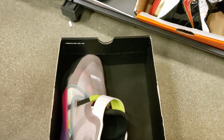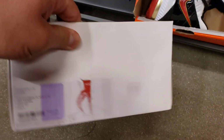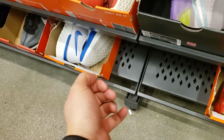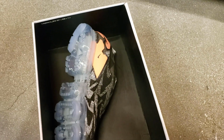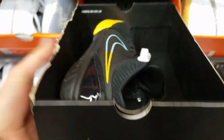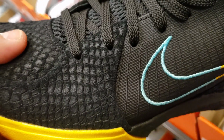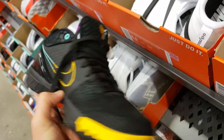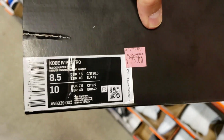Some more Kobes. These are size 9s, man. These are sitting. 20% is not enough for people to cop them. That's crazy. Got the VaporMax. These are always sitting, dude, because they've been trying to get retail for them. Just give us a slight discount, you know what I'm saying? $225, man. Get 20%. That's it. Dang, I can't wait till these go down in price. Love these Kobes. Got that snakeskin. It's like a suede snakeskin though. Love the textures on them. Just dope. But too high. Going for 175, I believe. Retail. 20% though.